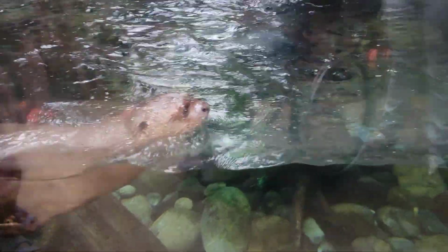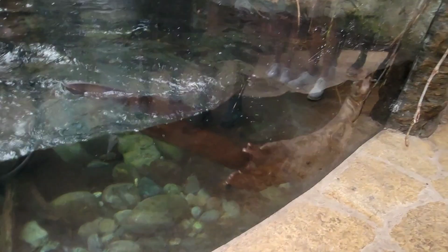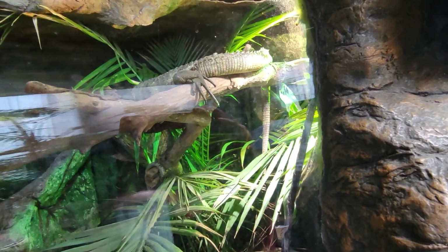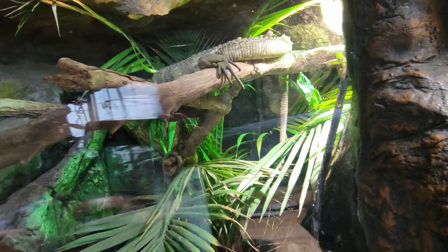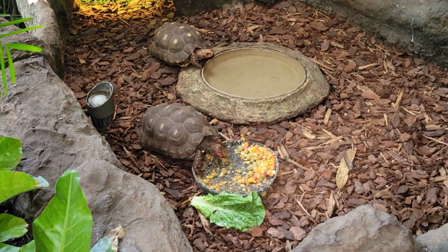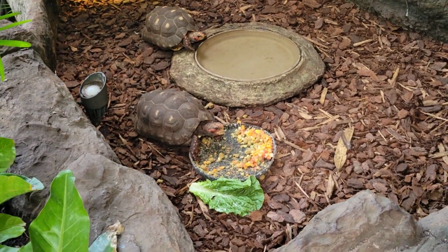There we go, the giant otter. That thing is ugly though. He's right here on his branch. His head is twisted around to the other side. Look at the turtles over here enjoying their meal. That's a big turtle.